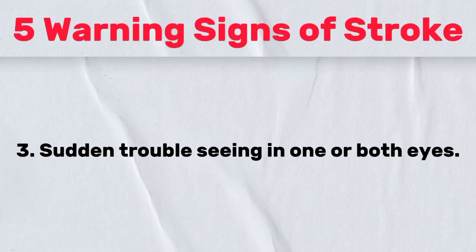If you or someone else experiences sudden trouble seeing in one or both eyes, it's essential to seek immediate medical attention. Even if the symptoms seem to resolve on their own, it's crucial to get evaluated by a healthcare professional to determine the underlying cause and receive appropriate treatment. Early intervention can help prevent further damage and improve the chances of recovery.